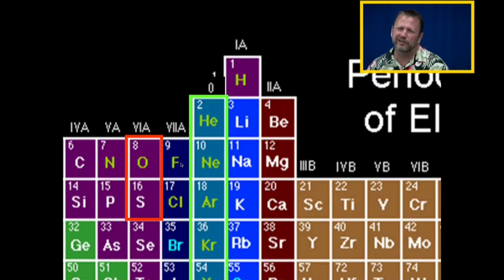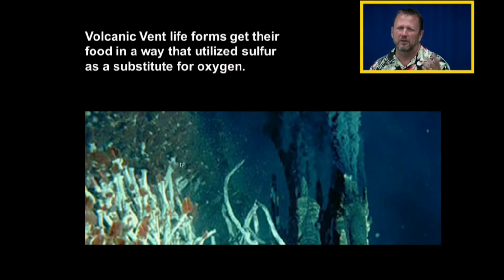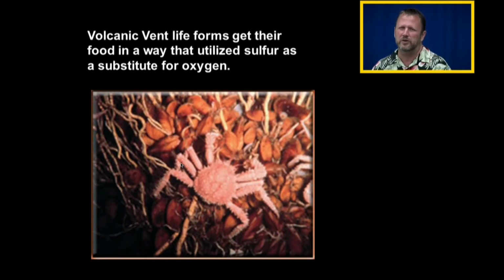Underneath oxygen is sulfur, and sulfur can be a substitute for oxygen. They share properties. Study volcanic vents. The bacteria that drive the volcanic vents use sulfur as a substitute for oxygen. This goes on between us and the Big Island, and this is one of the most profound discoveries we've ever found on the planet, and this has huge implications in astronomy. I'll let you guys read all about that.